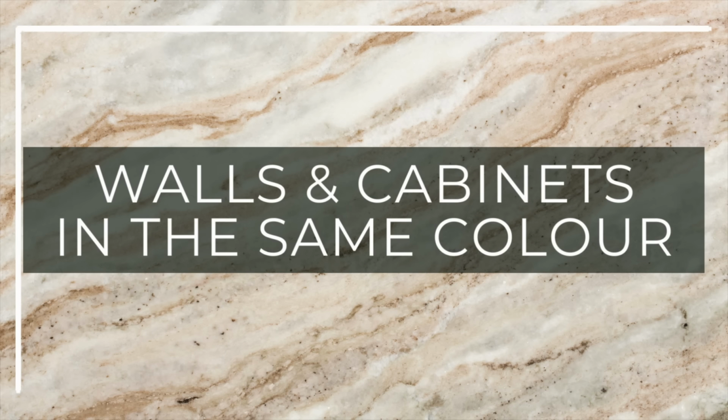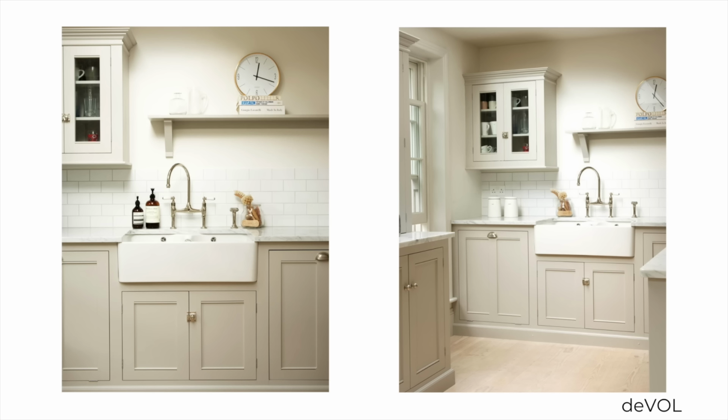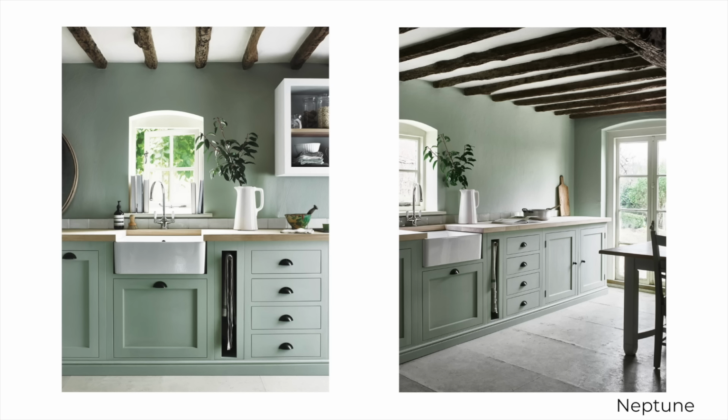Walls and cabinets in the same color. Adopting a more monochromatic color scheme, or color drenching almost, by painting both the walls and cabinets, especially your wall cabinets, the same color is a simple but clever design approach to creating a seamless blend in your kitchen. This design choice minimizes visual interruptions and boundaries within the space, allowing the kitchen to appear more unified and expansive. By eliminating the contrast between the walls and the cabinets, you effectively blur the lines where one surface ends and another begins, making a small kitchen look bigger and more cohesive.